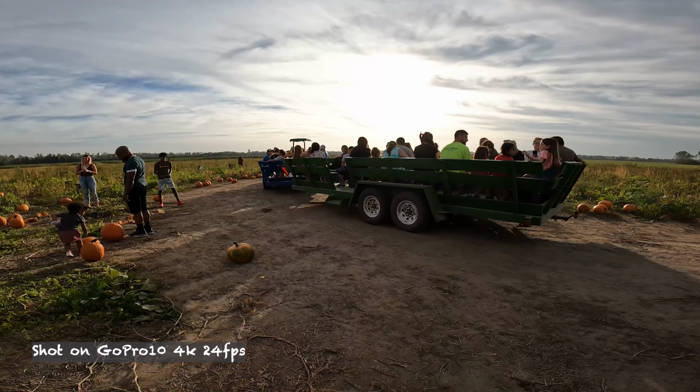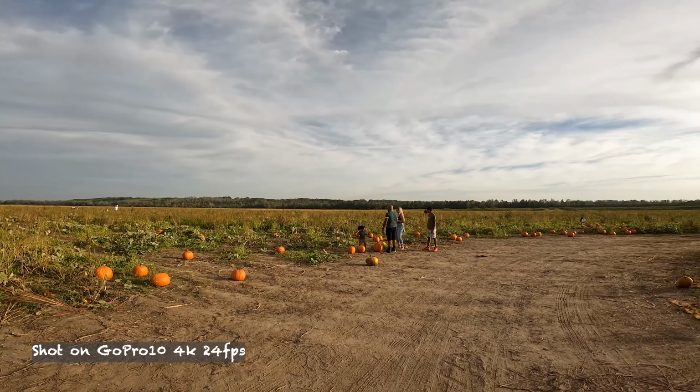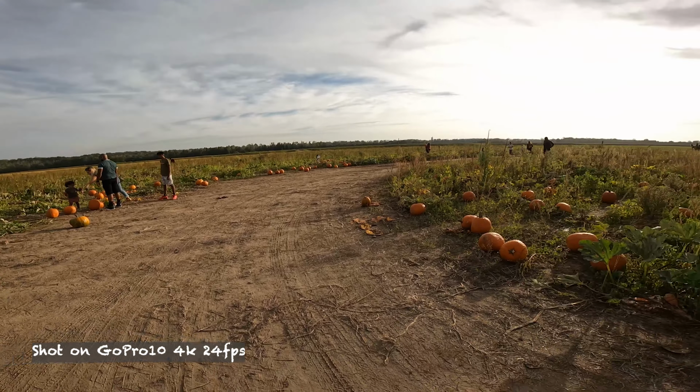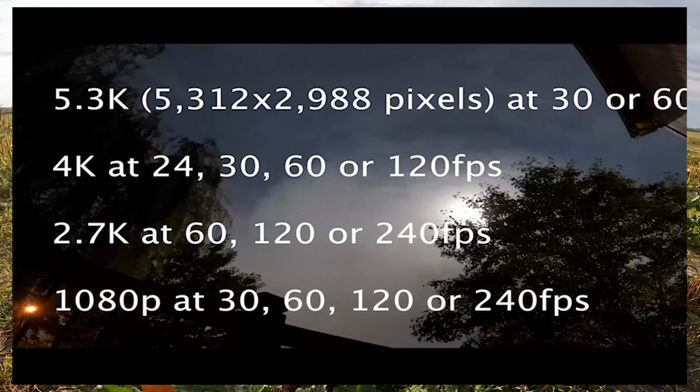Now, with the Hero 10 Black, you will be able to shoot video at 5.3K at 60 frames per second, 4K at 120 frames per second, and 2.7K at 240 frames per second.